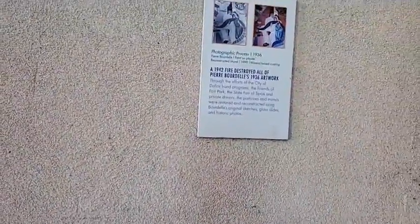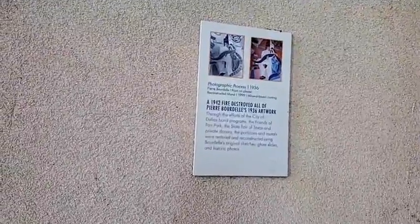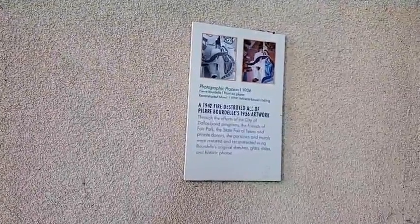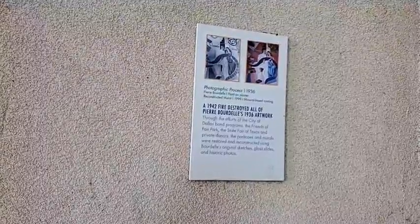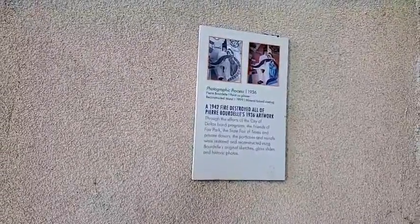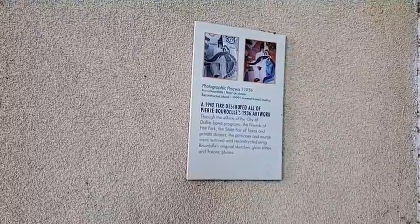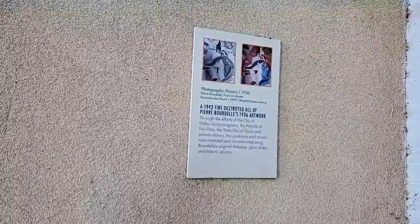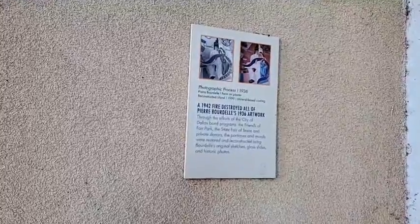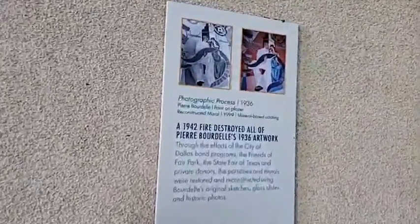Oh, it's photography. Photographic process, 1936. A 1942 fire destroyed all of Pierre Bordelli's 1936 artwork. Through the efforts of the City of Dallas bond programs, the Friends of Fair Park, the State Fair of Texas, and private donors, these porticos and murals were restored and reconstructed using Bordelli's original sketches, glass slides, and historic photos.